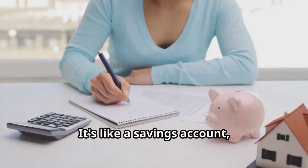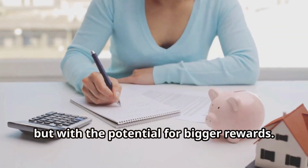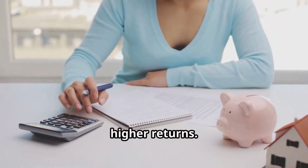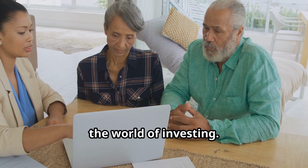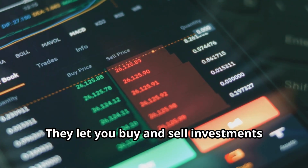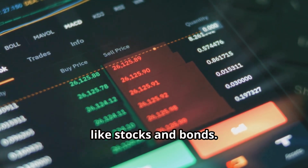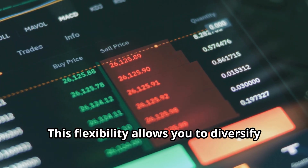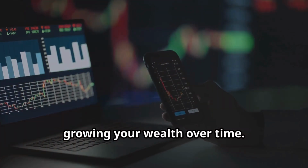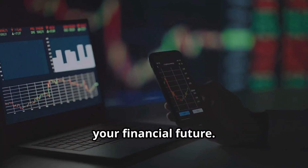These accounts are tailored to maximize the potential of your money. It's like a savings account, but with the potential for bigger rewards. The key difference is the opportunity for higher returns. Investment accounts are your ticket to the world of investing. They open doors to various financial instruments. They let you buy and sell investments like stocks and bonds. This flexibility allows you to diversify your portfolio. These accounts are your partners in growing your wealth over time. They provide a structured way to build your financial future.